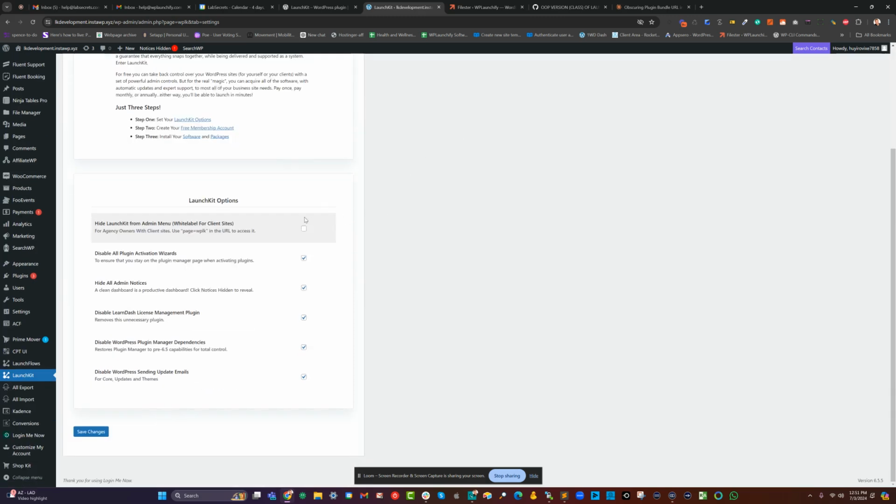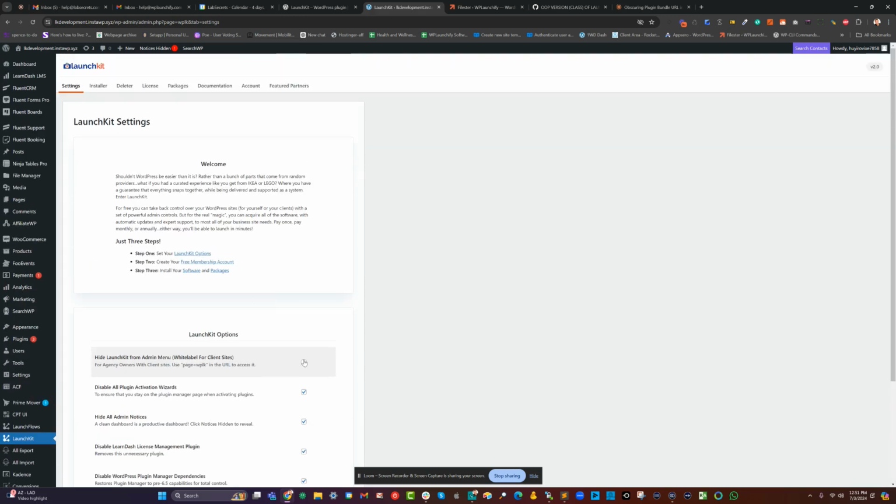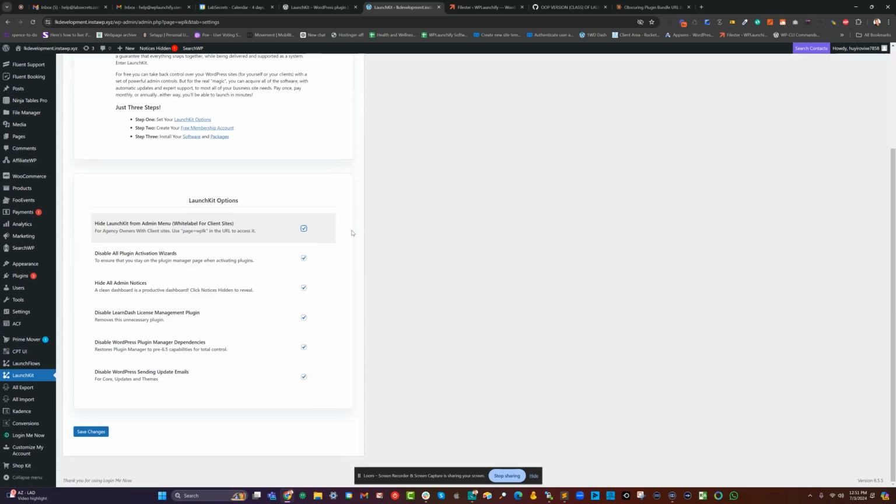All of the things that have caused problems recently, from having the activation wizards go crazy on you, admin notices all over the place, having certain extra plugins added without your permission, having the plugin manager dependencies being broken by WordPress core so that you can't install and uninstall things when you wish, and finally having update emails sent all over the place to your clients. These are all really easily removed to give you back the kind of experience and control you need. That's all free. Plus, we throw in a white label feature to hide the LaunchKit manager if you're trying to do this for clients.